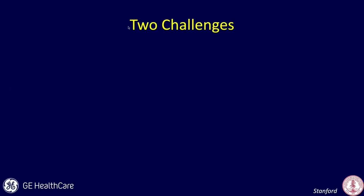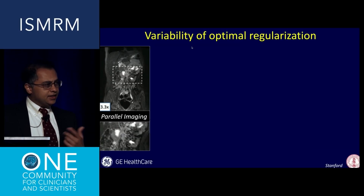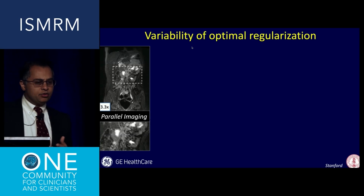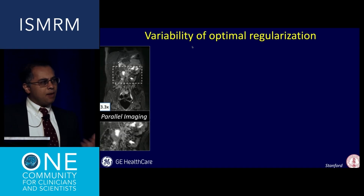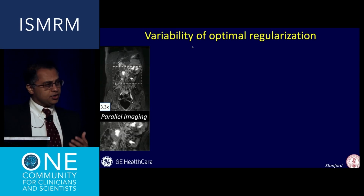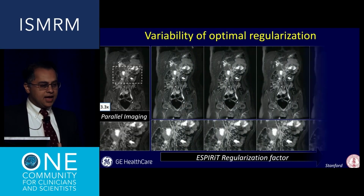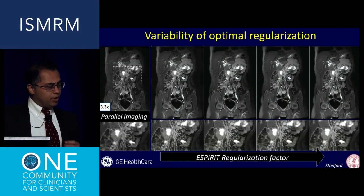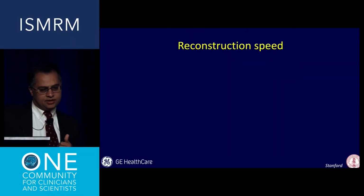However, there's still a couple of challenges with this type of approach. The first is that in these types of reconstructions, you do have to choose a regularization parameter, and it can be very difficult to choose the optimal regularization parameter across a variety of patients, especially if they're varying in patient size. And here, this choice of the correct regularization parameter is quite critical to the quality of the images. So this is one challenge that is there with compressive sensing.